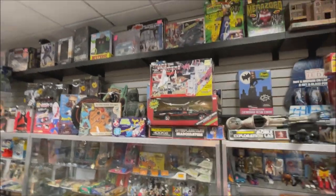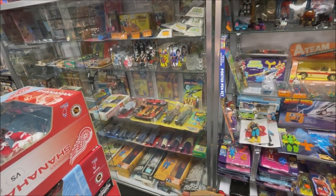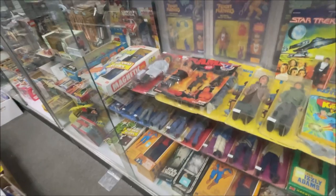How much did that run you? I got it with the figures and everything. I got like 7 figures with it. It's like $150. That's pretty damn good. Yeah. I had to buy the sign though. Yeah, I remember you saying that.